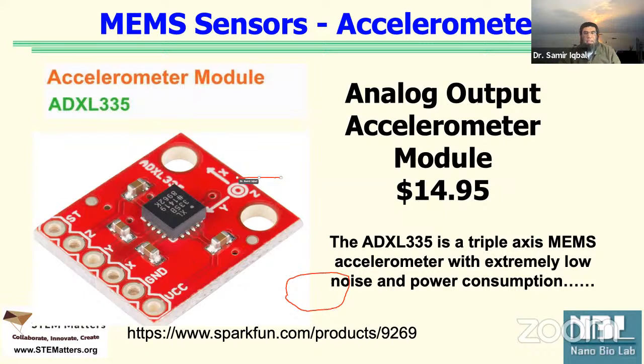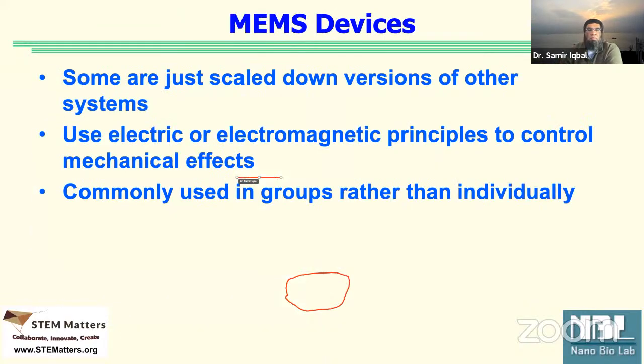This is a fairly decent accelerometer module for $15. You can buy it on Amazon or any website for $15. And this has extremely low noise and extremely low power consumption, right? So we can make a driver circuit to give appropriate voltage and measure the signal. You can see on the chip, it has 6 connections: ground, VCC, X, Y, Z. So it can give you signals in all 3 directions, 3 dimensions, right? It's an example of a MEMS device.